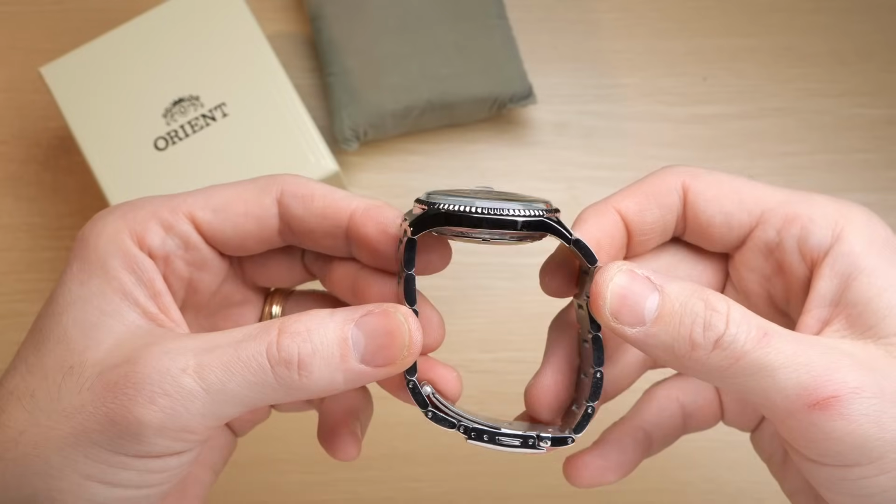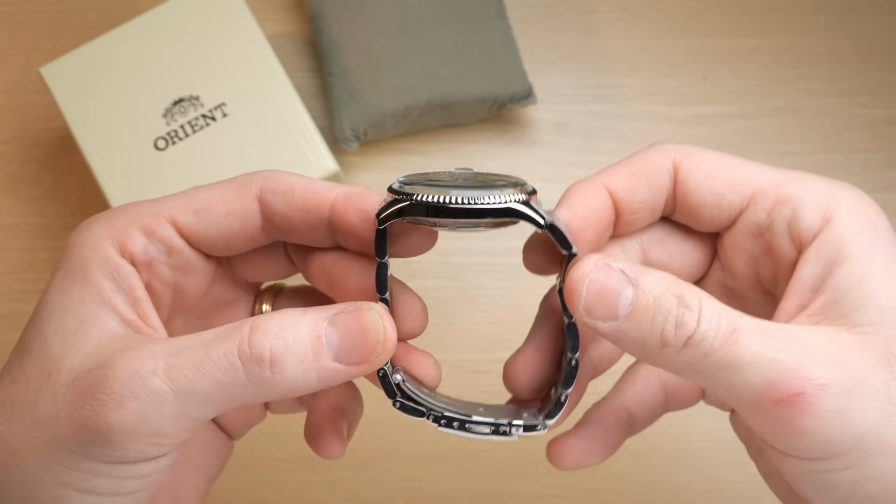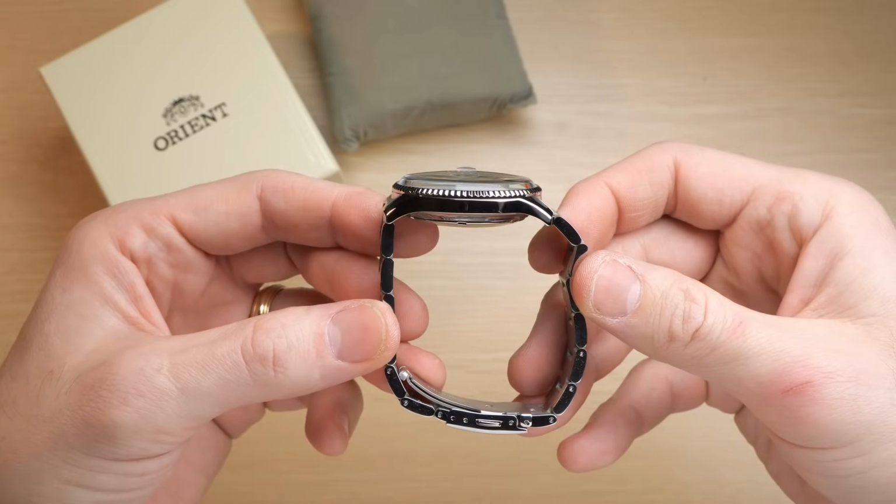It also features a great bracelet with solid links and solid end links. However, you are limited to only 2 micro adjusts.